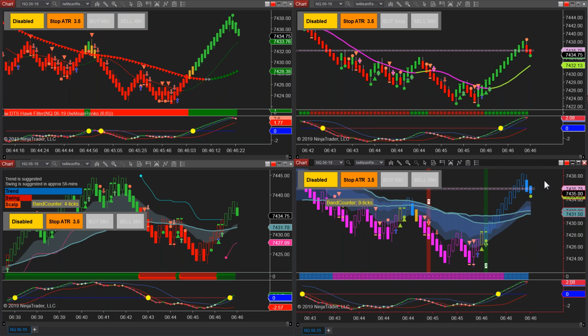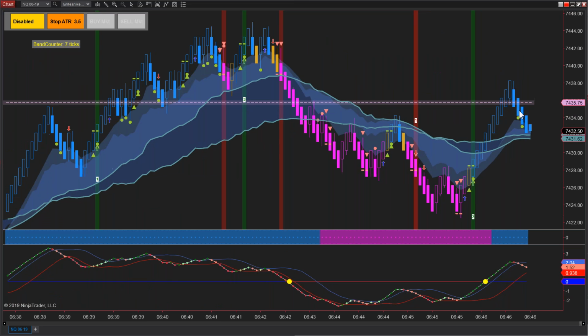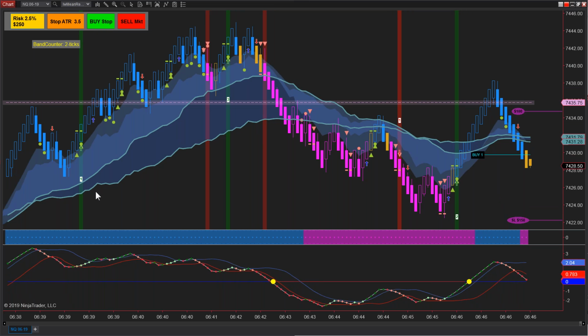Here we'll try this one on the Raptor. We're going to get an early trend change signal now on the Raptor. This is going to coincide with the Falcon signal, which will be a trend change signal. Oh, wait a minute.